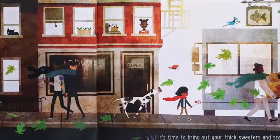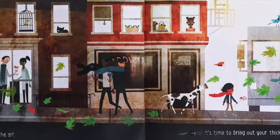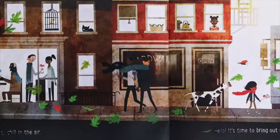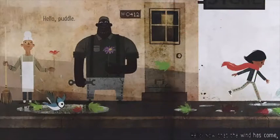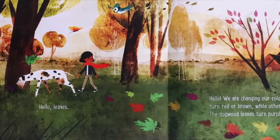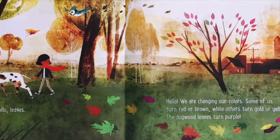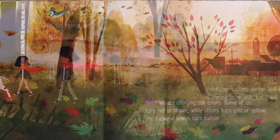Hello, chill in the air. Hello. It's time to bring out your thick sweaters and scarves. Hello, puddle. Hello. Now that the wind has come, I often get covered with fallen leaves. Hello, leaves. Hello. We are changing our colors. Some of us turn red or brown, while others turn gold or yellow. The dogwood leaves turn purple.